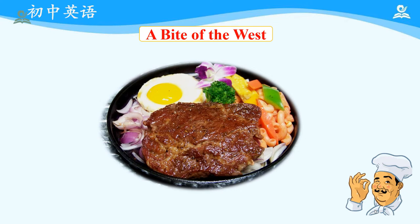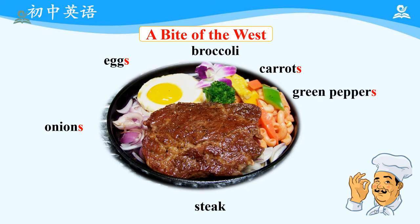Here, this kind of beef is called steak. And usually, we always eat the steak with other food, such as, please read after me, onions, onions, eggs, eggs, broccoli, broccoli, carrots, carrots, green peppers, macaroni, macaroni.